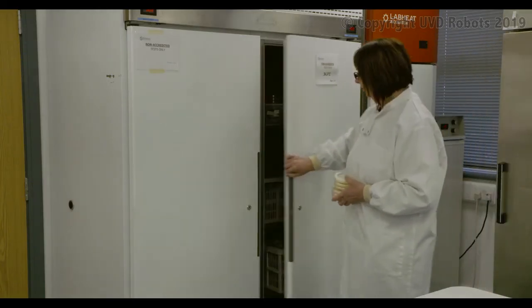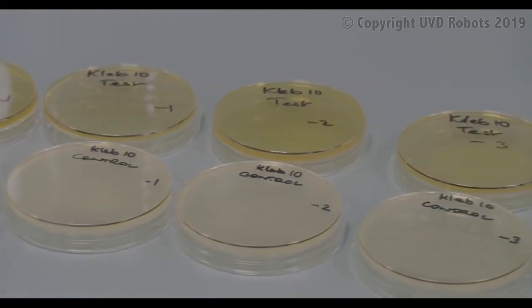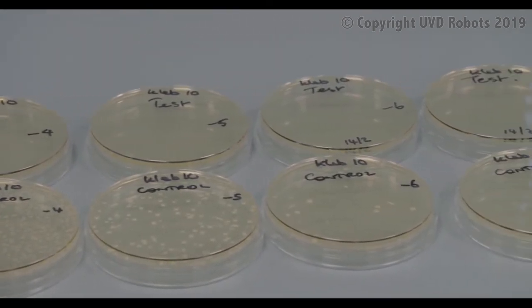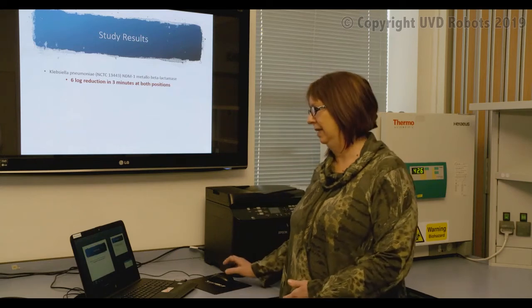The UV light should kill the organisms. The study results were very exciting. Klebsiella pneumoniae, which is carbapenemase resistant, showed a 6 log reduction of organism numbers in 3 minutes. Now, a 6 log reduction, for many people who don't understand, means it's gone down from 1 million cells that were placed on the disc to no cells or 1 cell. So it's actually killed 1 million cells in 3 minutes.